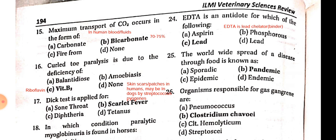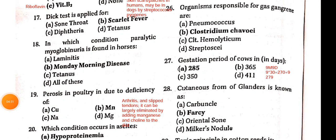In which condition is paralytic myoglobinuria found? In horses. It is Monday morning disease. Curled toe, or rather perosis, in poultry is due to deficiency of manganese, and it depicts arthritis and slipped tendons or tendinitis. It can be largely eliminated by addition of manganese and choline to the diet.